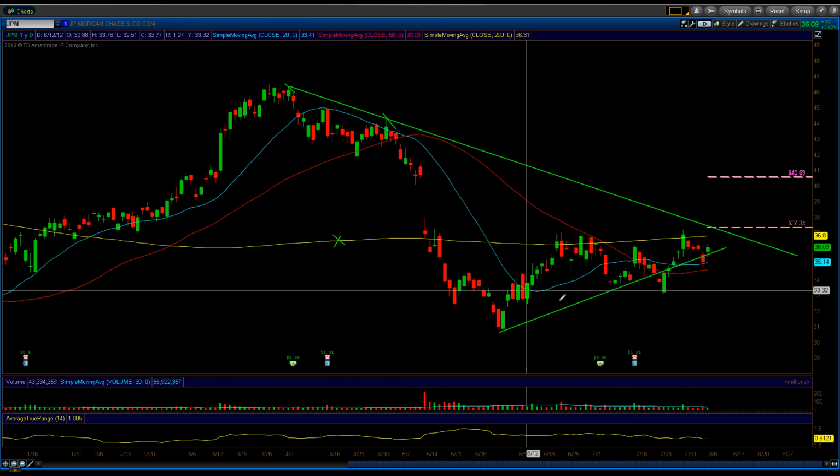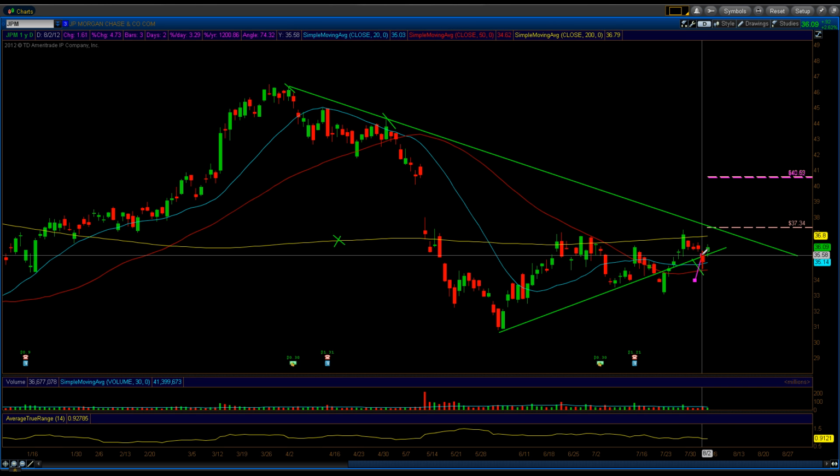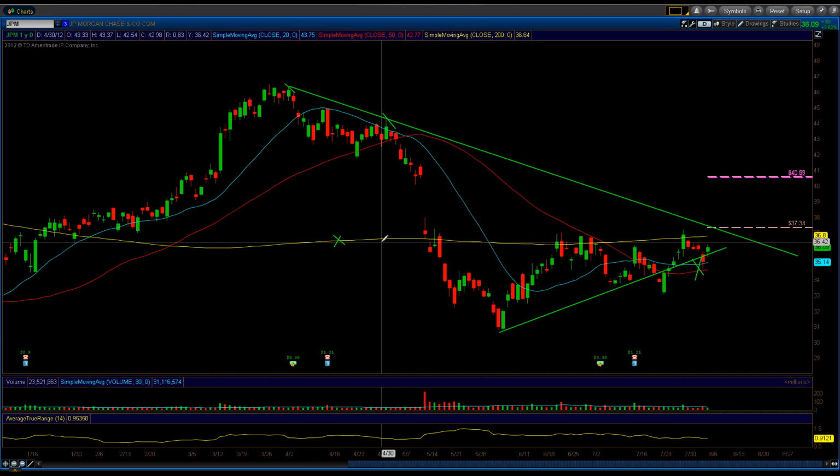The only thing I don't like about JP Morgan is we have these two moving averages here, but one thing I do like about JP Morgan is that it's under the 200 moving average. This shows me that this stock isn't all that strong. And like I said before, we want to short weak stocks and go long strong stocks.